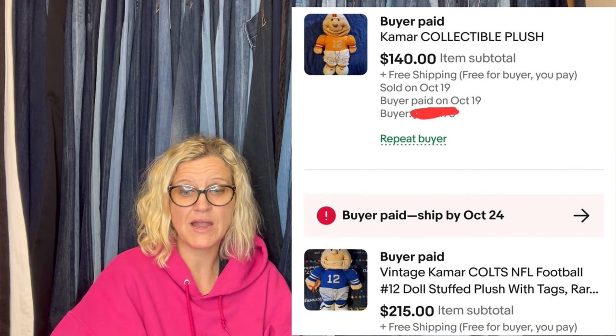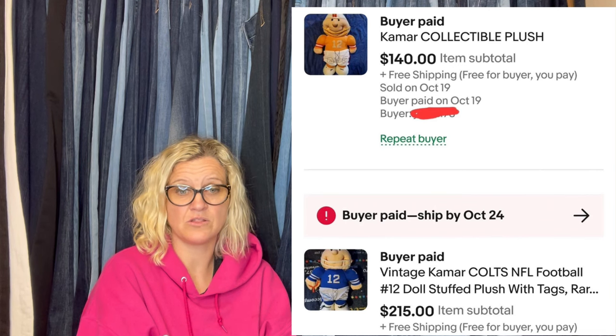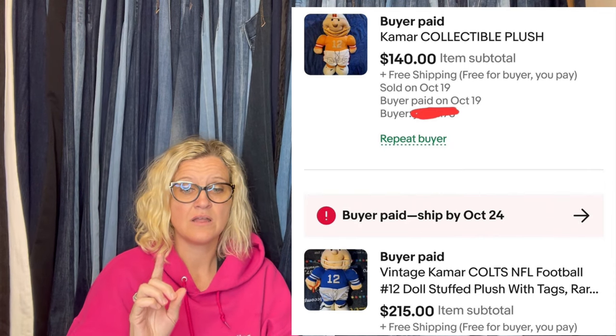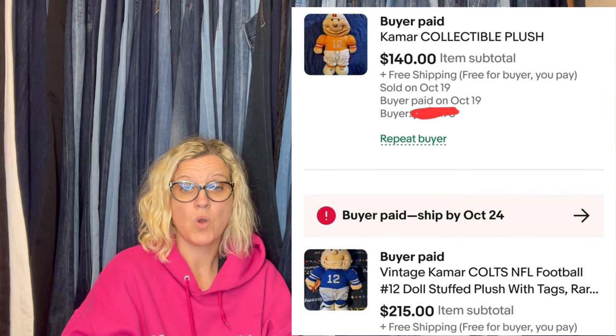And here's a Cleveland Browns NFL doll from the 80s. Kamar stuffed plush. $120. Now that is a bolo I did not know about. I will definitely be on the lookout. Wow. $8 each and sold within 10 minutes of listing. So if they sold within 10 minutes of listing, either the same person bought them all, then maybe she just got lucky and there was somebody looking for it, or she undersold it. But either way, $8, that's a lot of money. Eight each. Wow. Kamar, guys.